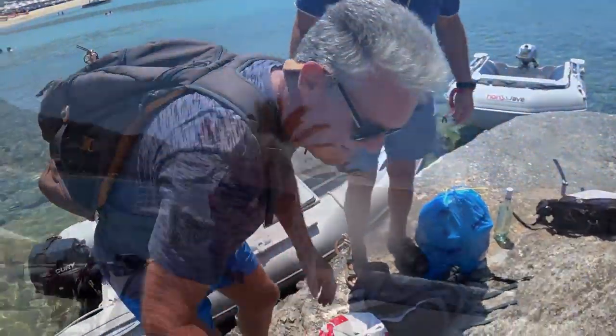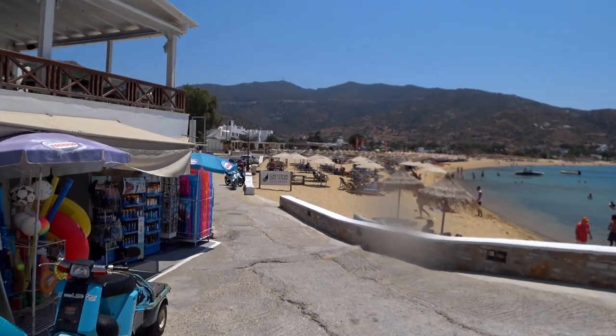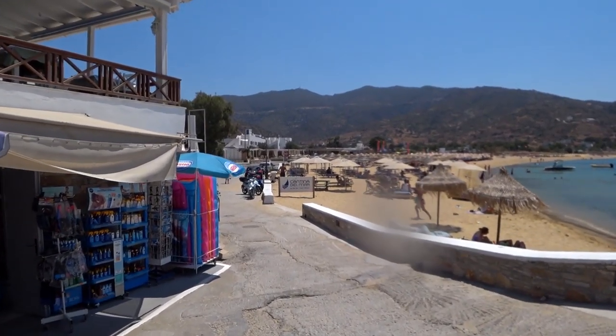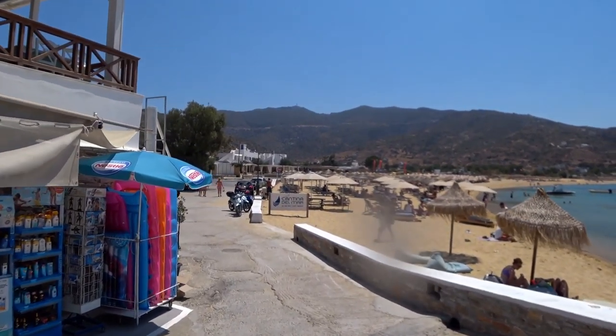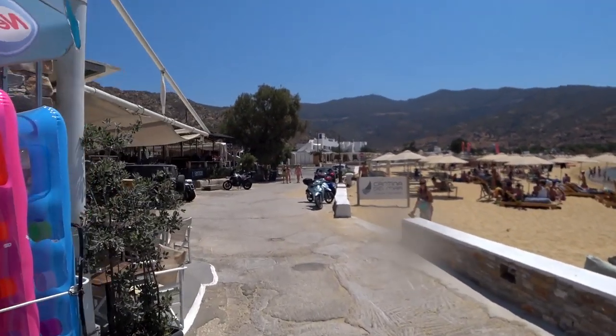Alrighty. First things first, after coming ashore, get rid of our rubbish. It's always fun trying to locate the nearest bin. Next mission is to go from this beach to the main port, where we're going to ask if there's a Chandler's, and also find out where in the Hora is the place that we can buy a refilled gas bottle for cooking.